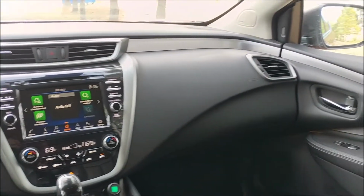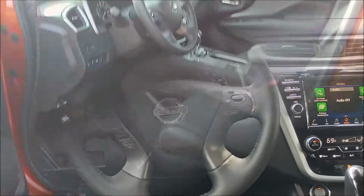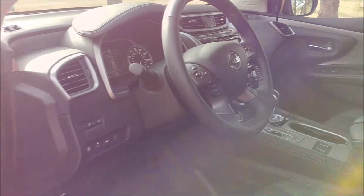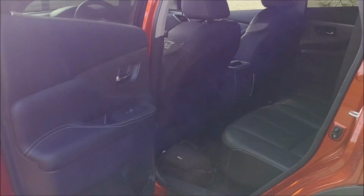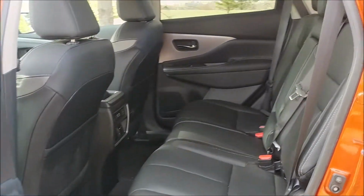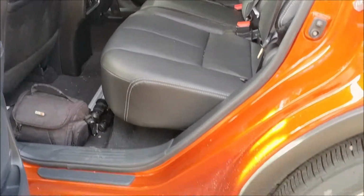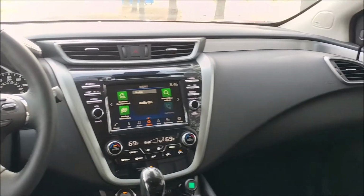My favorite things about this are the interior has high quality materials, and the whole design of the Murano inside and out is very unique, very, very well done. It's very sleek looking, and the back seats are huge for this class. They're very, very spacious. Part of the reason why the Murano does not have a third row. And the front seats, of course, are as comfortable as you can imagine. Nissan is just becoming well known for making very comfortable front seating.